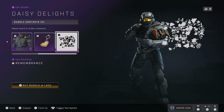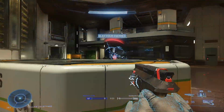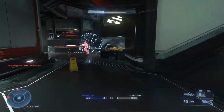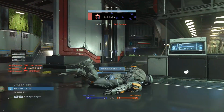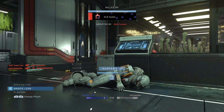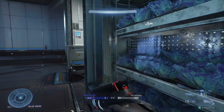Now overall I like all of the cosmetics here, but for a 1500 bundle, considering we've just had the Splinter Desert bundle, I don't really think this is that worth it. I don't really think this is worth 1500. Maybe if this bundle cost 1000 or maybe 1200, I could see the value there. But overall I think the cosmetics that are here aren't really worth that much.